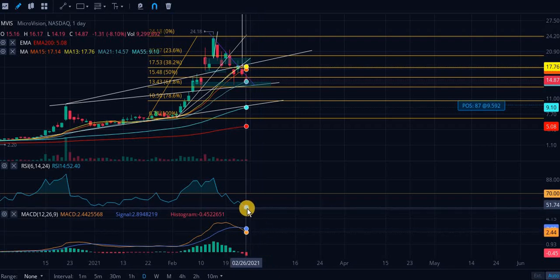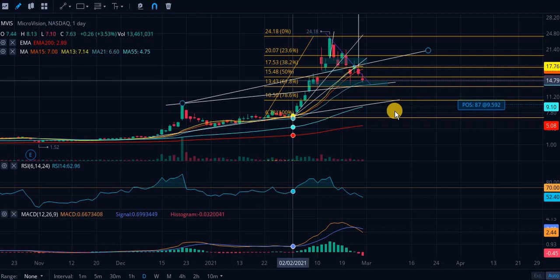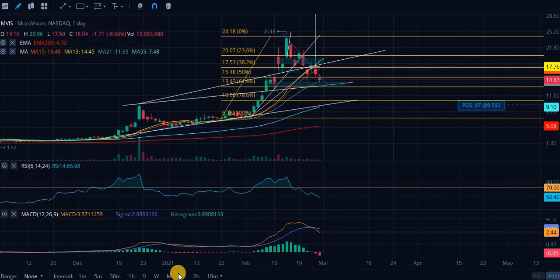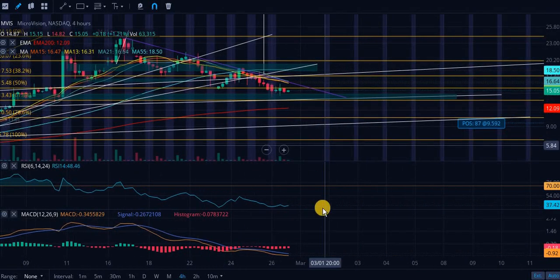The RSI, while we're here, is 52.40. We're pretty neutral here, but guys, again, it's not going to be a very precise and sharp tool when you run up so much, because it's more of a macroscopic gauge of price action compared to something like the 4-hourly, where if you look at the 4-hourly indicators, we're actually looking really sweet.